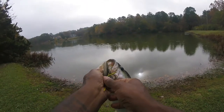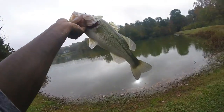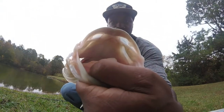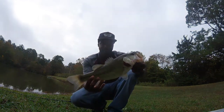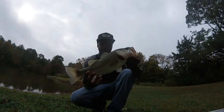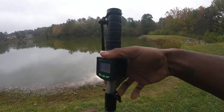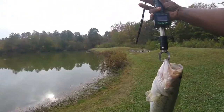Perfect hook set right in the corner of the mouth, guys. Check out the mouth of that guy. Nice fish. Alright, guys, gonna weigh this guy. First fish of the day.